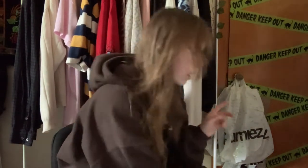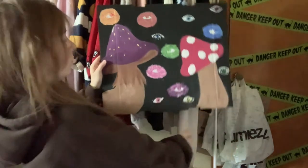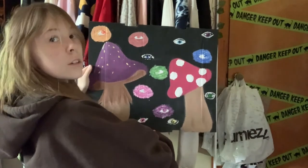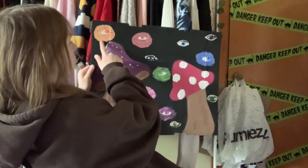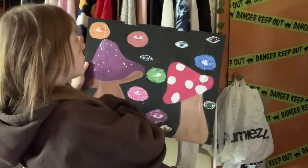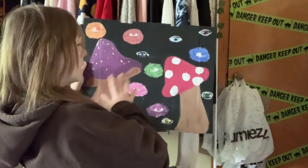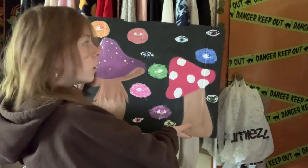I don't remember exactly what I did next. I painted stuff for friends, but then I did this, which I think is my biggest thing that I've painted. It's got mushrooms and eyeballs on it. Some of these eyes are really good, like this one, and this one, sort of this one. And that one's really good too, I think. I love this painting so much. It's one of my favorite things I've ever created, I think. Next to what I just recently did.